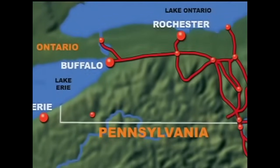Lehigh Valley Railroad was ordered to cease operation of its six steamships on the Great Lakes. This economic knife in the back was part of the Panama Canal Act of 1915.